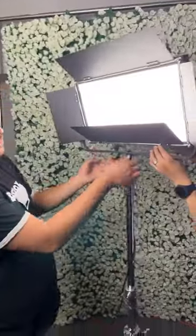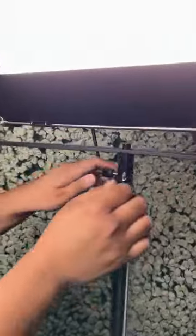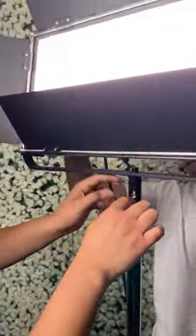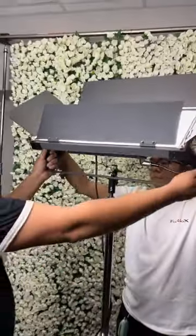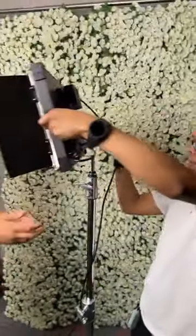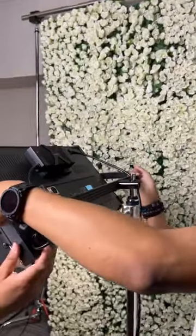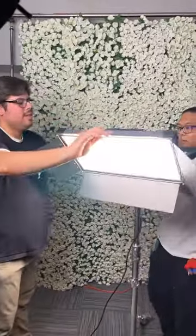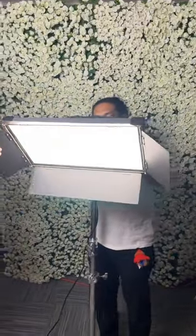So look at the mounting pin here on the light. What you can do is unmount the light. See this little socket here? Go ahead, Alex, pop it up. Sure. You can actually mount it on its side like this on a light stand. And then you're able to tilt the light all you want and still be able to control the barn door.